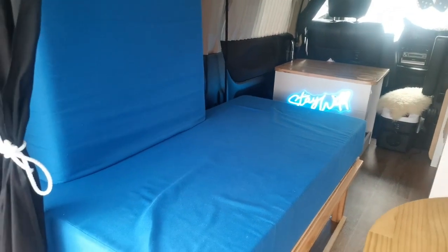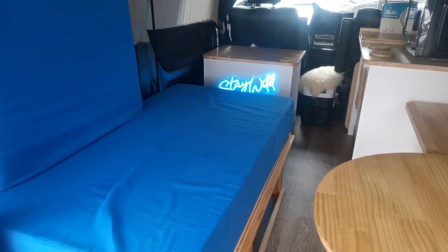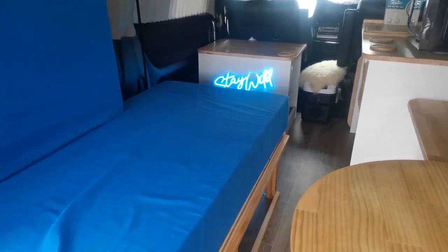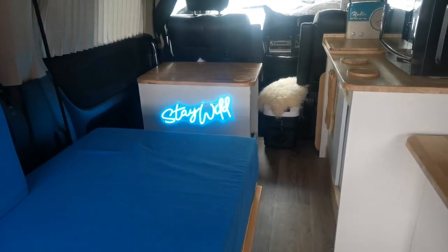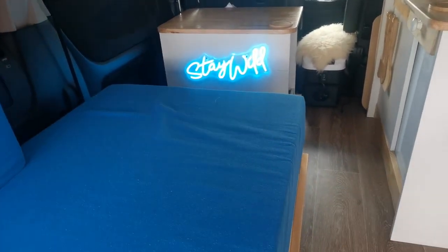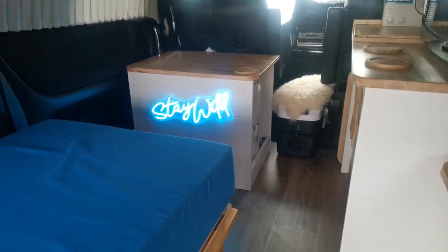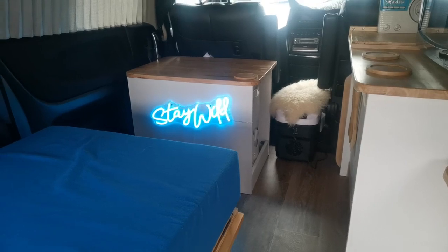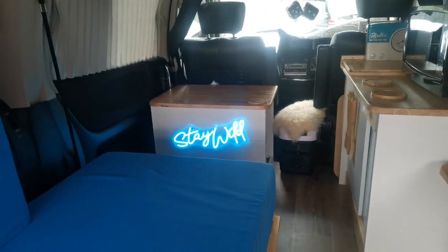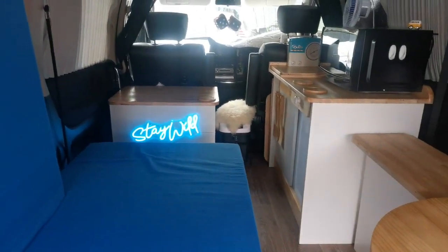So I can have a snooze in the afternoon or any old time without going to the extra effort of really making up the bed. That cabinet down there, the lid comes off that cabinet and it is used for the bed extension, and that leaves the permanent toilet open and ready to be used. It is fixed to the floor, so everything is legal and it all complies with the new toilet rules.